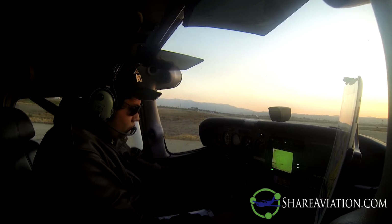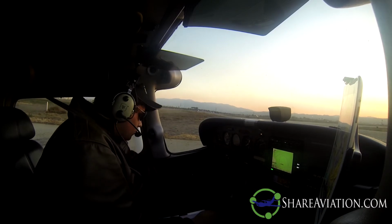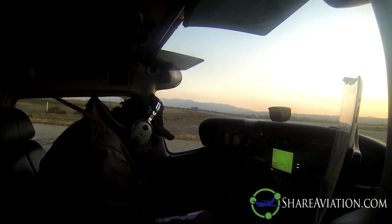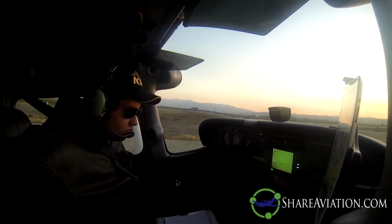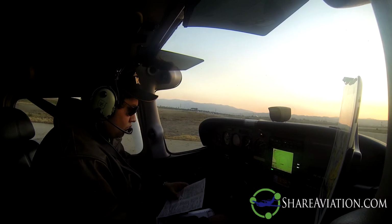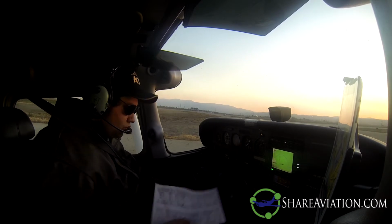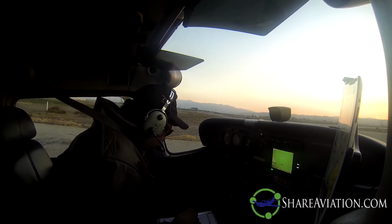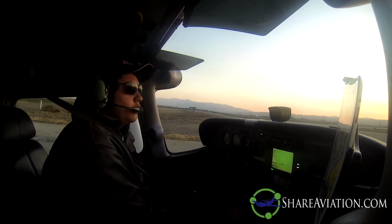Chino Tower, Cherokee 7085 Romeo, inbound with Mike for landing. Cherokee 7085 Romeo, Chino Tower, stay position. Okay, that's checked. 85 Romeo, 7 miles west over the 60, approaching Chino Hills, 85 Romeo. 85 Romeo, make right traffic, runway 26 right, report downwind, Chino Tower, wind 240 at 8, altimeter 3002. Runway 26 right, downwind, report to Chino Tower, 85 Romeo.